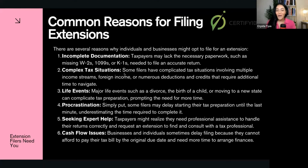My favorite one on why most people file an extension is procrastination. So simply put, some filers, they delay starting their tax preparation until the very last minute. I don't know how many times I've had dozens of people come to me on April 15th. You guys probably, so you can type in the chat and let me know if you experience this too every year. Come to me at the last minute on April 15th, email, my phone is going off, text message is going off. People are like, I need you to file an extension or I need you to file my taxes ASAP. And so a lot of times people hitting you up at the last minute, you naturally have to file an extension for them so that they are at least compliant with the tax filing deadline.